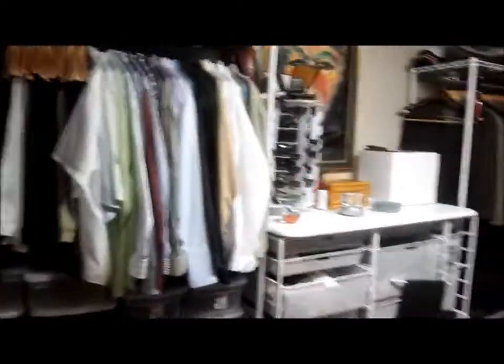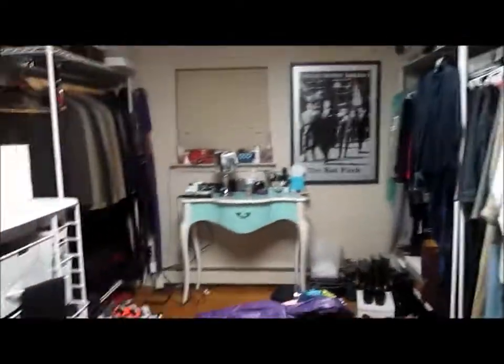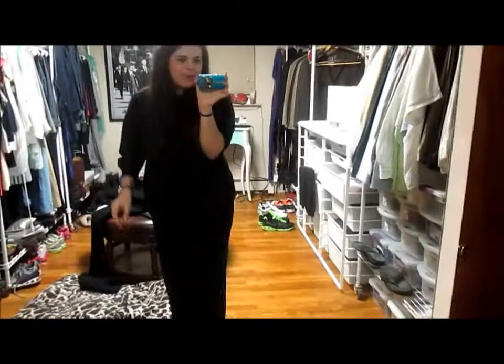I love my aunt's closet though. It's like a room. I'm sure a lot of beauty gurus have this. But her closet is a room because they don't have any children. This is my uncle's side, and then this is her side, and then she has her little vanity there. Ooh, this mirror though. I'm still in my uniform.